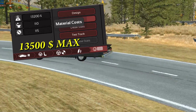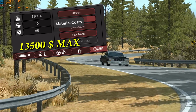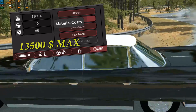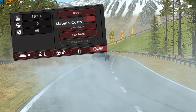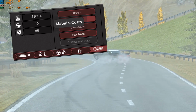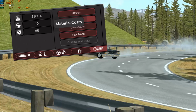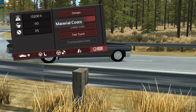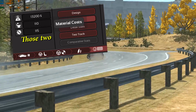$13,500 max. That's your maximum amount of money allowed, of course, to make that car. 13,500, 13K and a half, dollars max. That's the maximum allowed material cost or car cost, which you can find of course on the market tab. Now, the next bit is the car production units, the maximum car production units and engineering time.